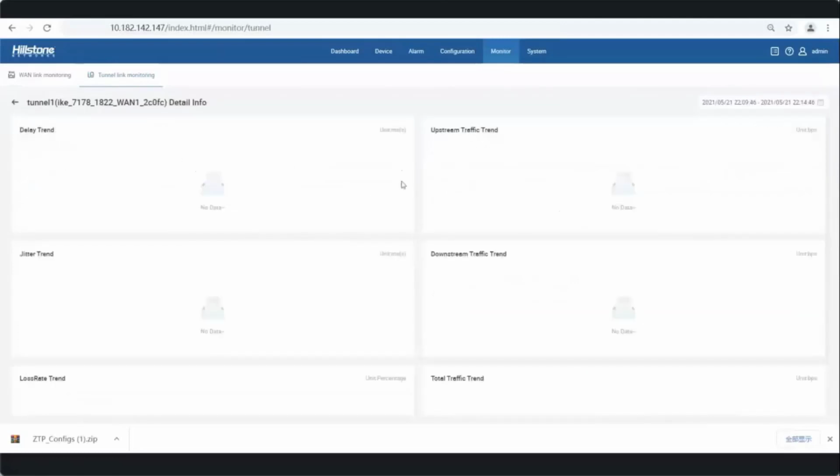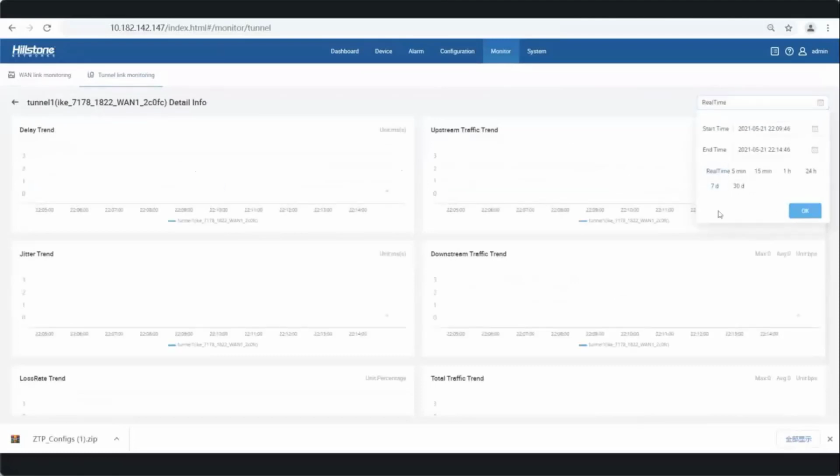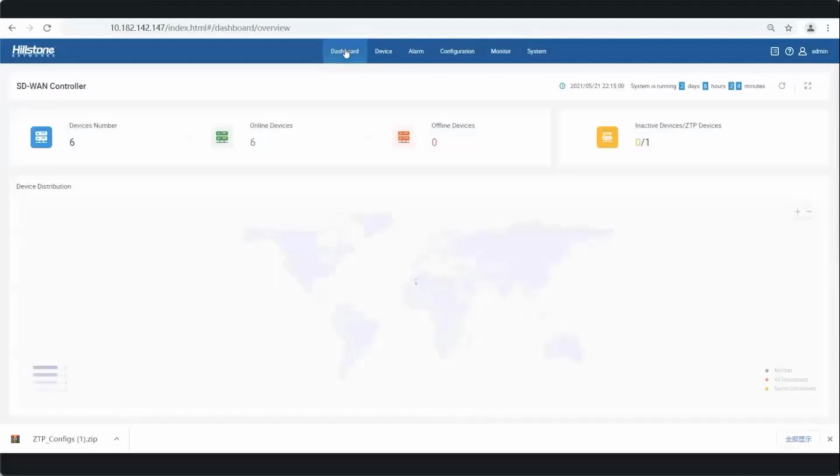Again, you can click on the tunnel name to examine traffic trends and the link quality trends. You can pull data in real time with relation to the devices. If you take a look now, Canada to the US link is now live.